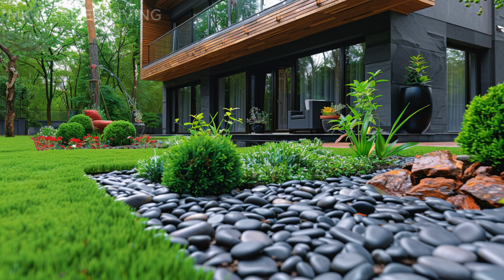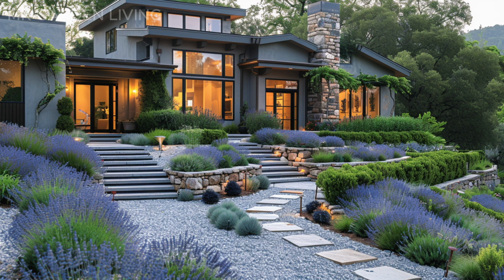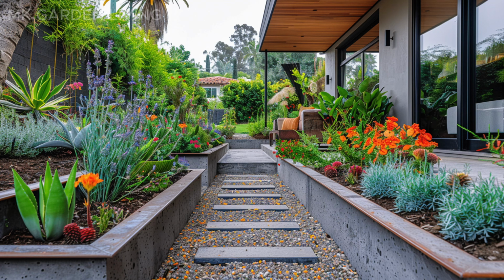The house has multiple levels with balconies and terraces, all furnished with outdoor furniture. A wooden deck extends from the house, surrounded by lush green lawn. The colors are warm browns, deep greens, and cool grays, with pops of reddish-purple flowers in the gardens. The lighting suggests a bright, sunny day. The image should evoke a sense of tranquility, harmony with nature, and modern design.